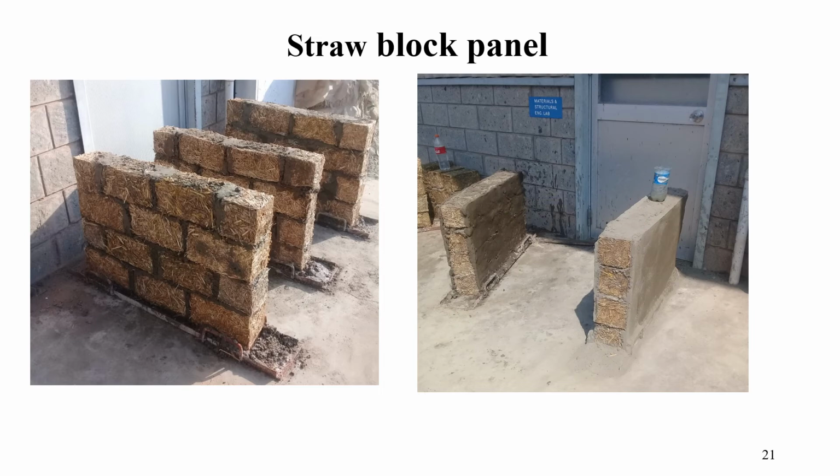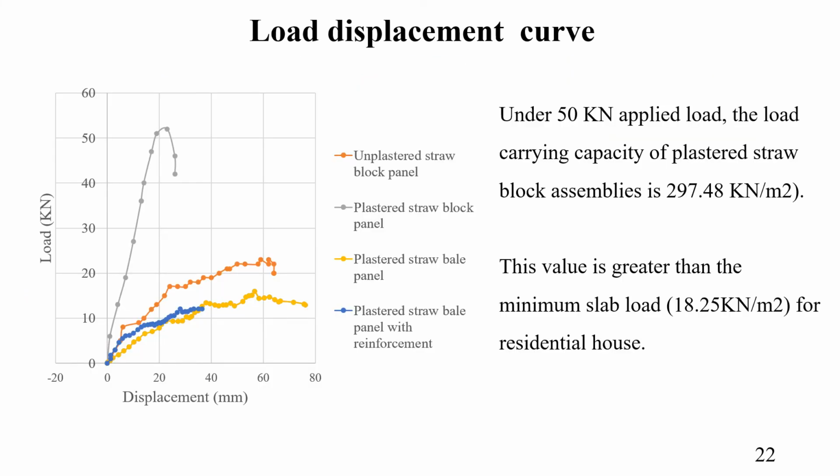We conducted a test and we saw that the one with partial replacement of 25% showed the good result. So those are the results you are going to hear. We see on this load displacement that when straw blocks are plastered using the cement mortar with partial replacement of 25%, it carries more load compared to, this is the gray graph, the plastered panel. The orange is the straw block panel that was not plastered. Now the blue one is the straw bale panel plastered while using wire mesh to increase the strength. And the yellow one here is just plastered straw bale panel.